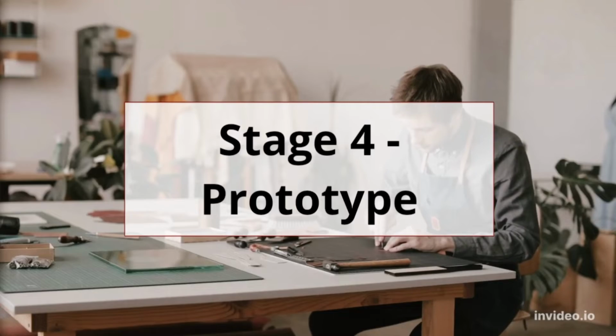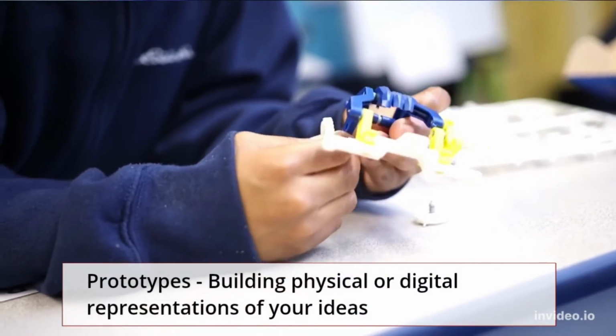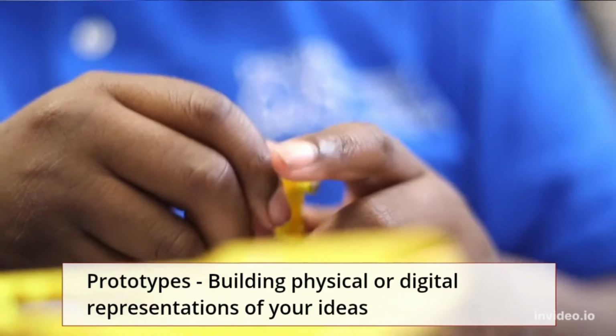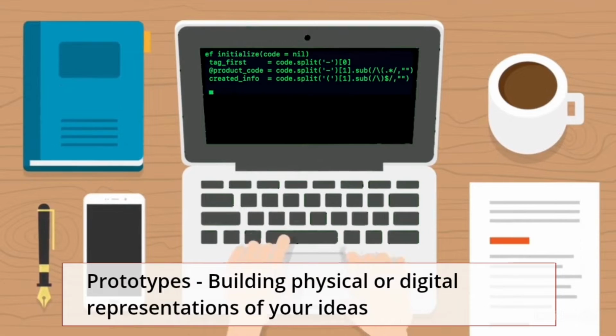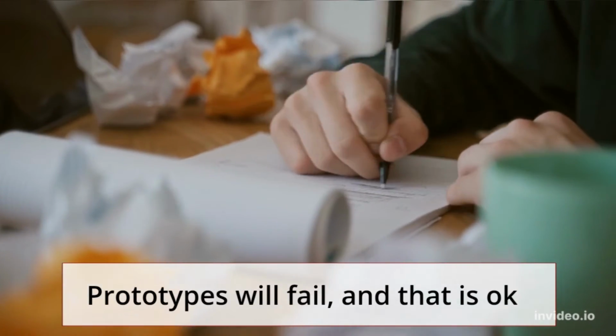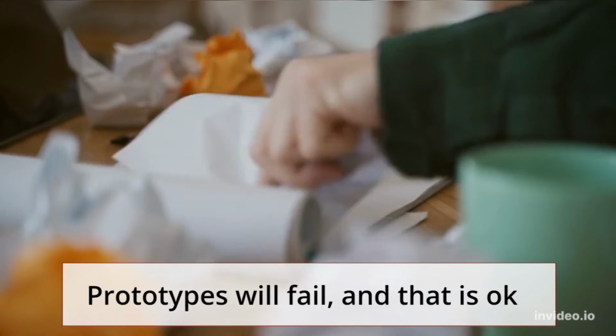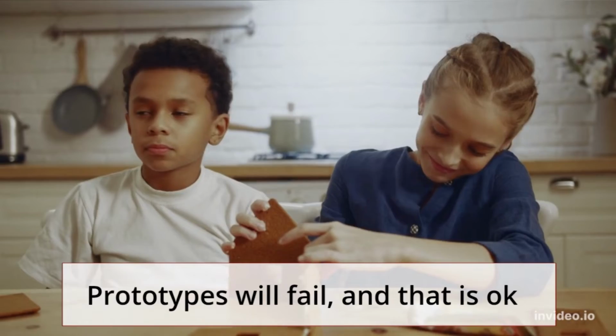Once you have developed a few solutions that seem promising, it's time to prototype them by building a physical or digital representation of each one. This gives you something tangible to work with while testing each potential solution further down the line. Importantly, try not to aim for perfection and aesthetics in your prototypes. Instead, have the mentality that your prototypes may fail, so that you can improve upon them.